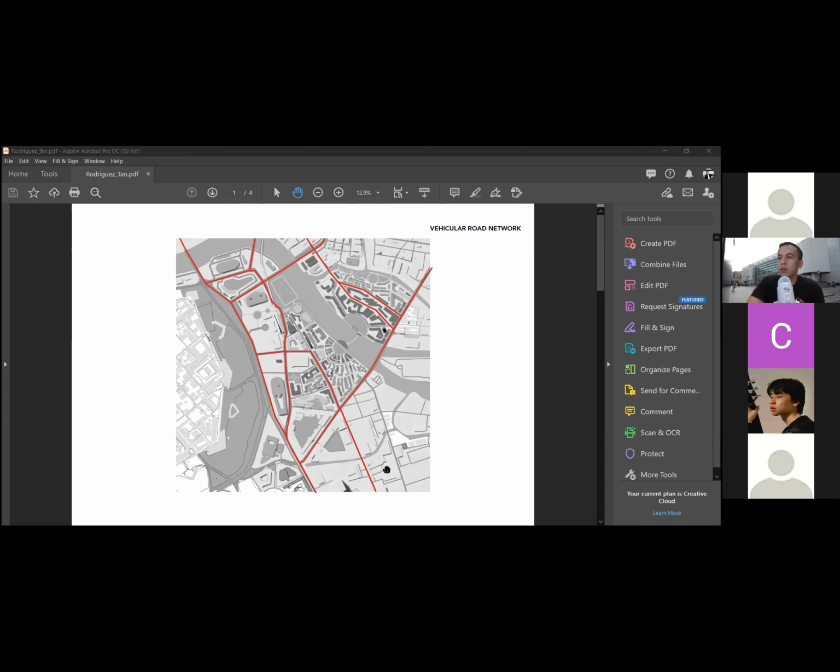And on the right side, opening up two roads to connect to the Carlos Palanca Road to make it easier for the Islamic community.